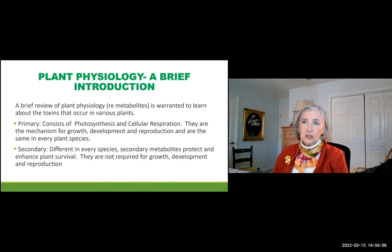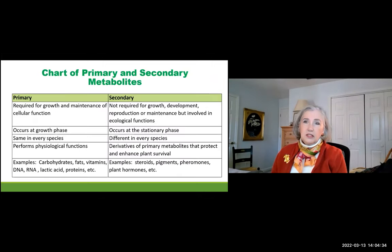So I'm going to discuss very briefly plant physiology, essentially the part about metabolites. The primary metabolites are involved with the growth, development, and reproduction, and they are the same in every species. The secondary are different in every species. This shows you some of the differences. As I said, the primary metabolites are required for growth and maintenance of cellular function, occurs at the growth phase. It's the same in every species, performs the physiological functions. Metabolites involve carbohydrates, fats, vitamins, DNA, RNA, lactic acid, proteins, et cetera.